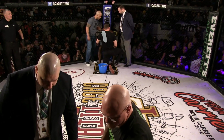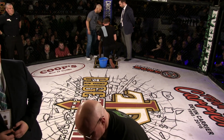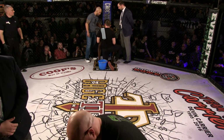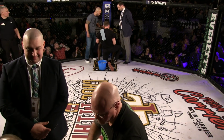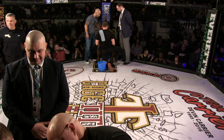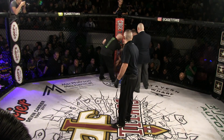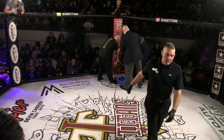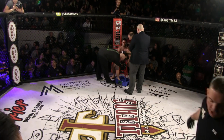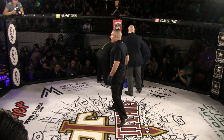But the beginning of the round was interesting. We saw a lot of striking exchanges, which is what I actually expected from this fight. I didn't expect this fight to be so much on the ground. So interesting. At that time, it was a caught kick that resulted in the clinch that resulted in the takedown. And both guys do not look tired. These guys are in shape.